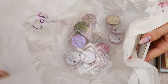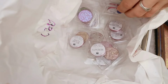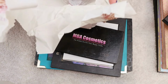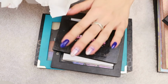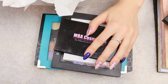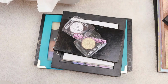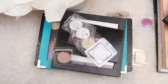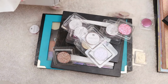I'm so grateful for everything I get in PR, but there are so many new singles in this box and I need to sort them out. These do not have homes right now, so I need to give them some homes. I need to clear up some space, and honestly, this just stresses me out, this whole situation. So I'm gonna be reorganizing all of these today and also putting all of these absolutely beautiful single eyeshadows in their new home. They keep going, they keep coming, they just keep going.